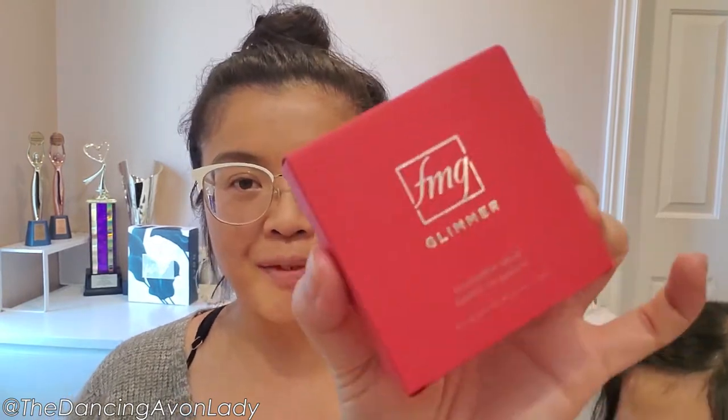I did order one more set for myself, and this was before I knew I was going to get a bunch of them from Avon. This one's called Vixen, and was a shade that I really wanted to try, like a combination that I really want to try.